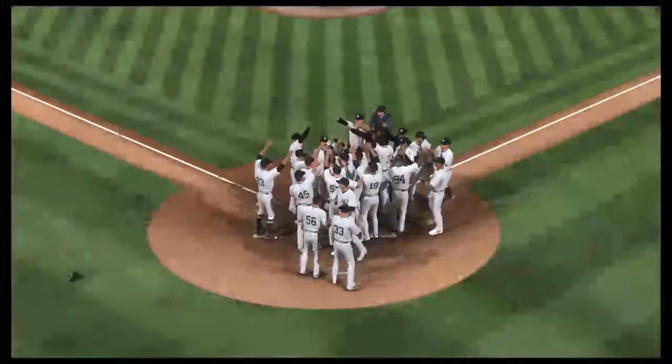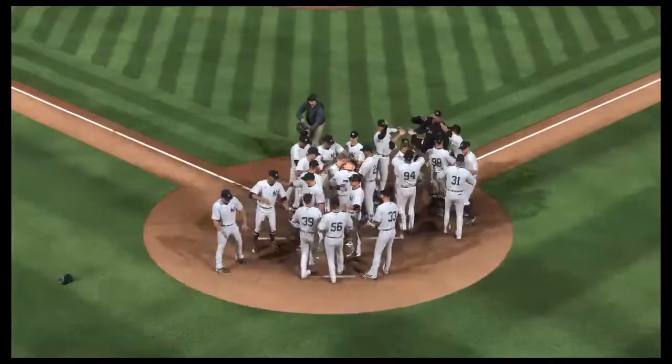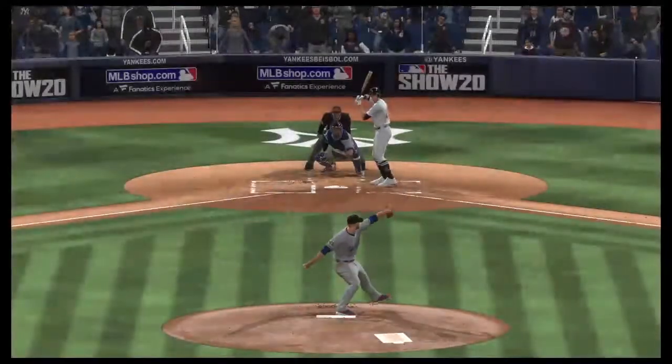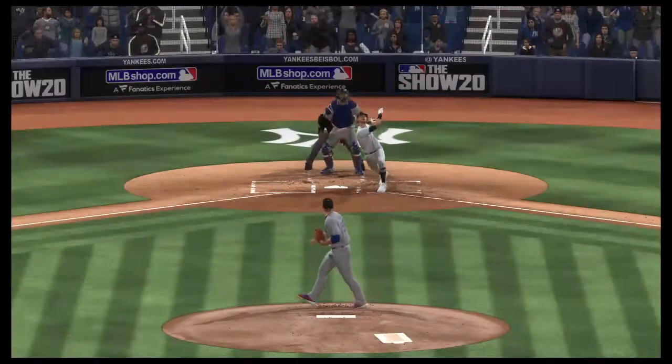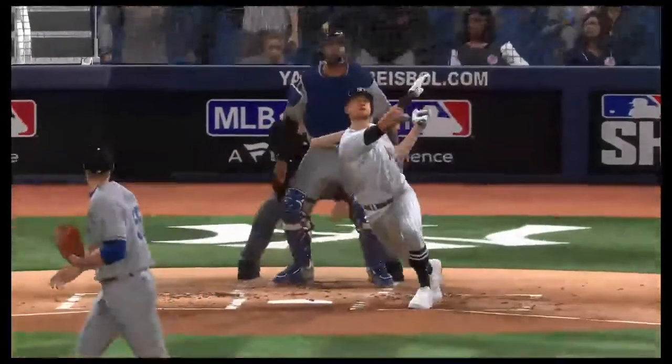Hey, when you get to extra innings, you're looking to piece together a rally or scratch any runs you can across the plate. But he says, hey, to heck with that. I'm going to do it with 1 swing of the bat. So a walk-off home run ends this thing in extras. That was fun.